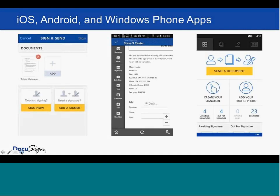Screenshots of our iOS, Android, and Windows phone apps. Here, this is our iOS app. You can see the large calls to action to add documents. You can see iconography for signing right now and adding a signer. Very easy to use. You don't need to read a manual to use this app.